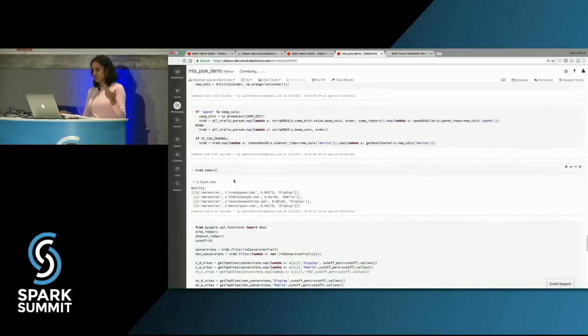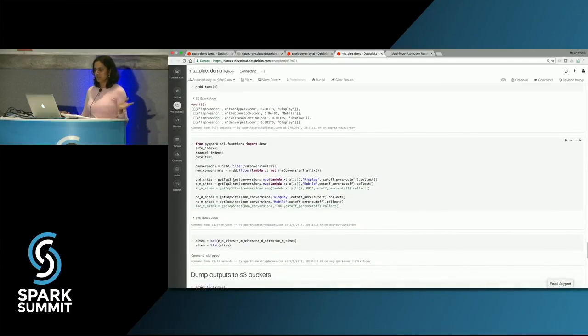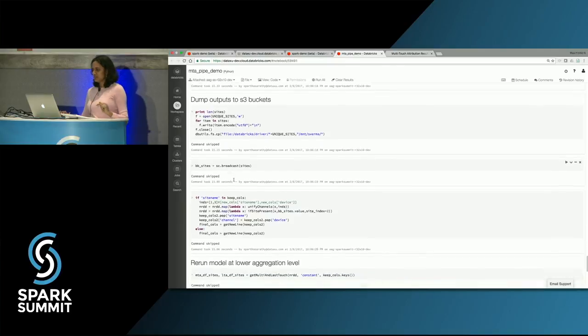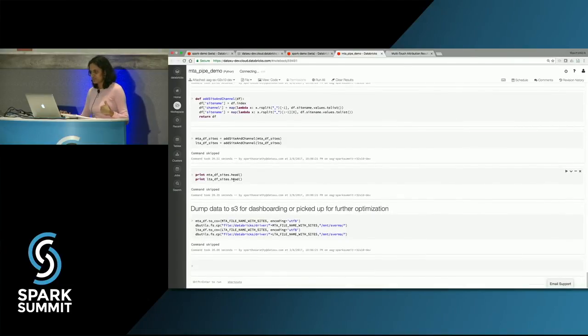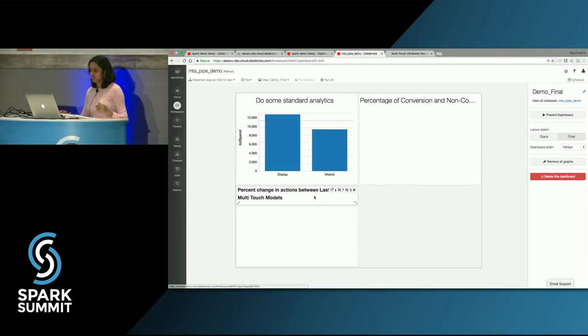So you can do the same with this notebook. It becomes so easy because now you have the separate pipeline which has all the models stored in it. You just increase the granularity of your data set, apply the model, do the usual analytics with it, and keep dumping out all the outputs that you get from the model to S3 buckets. And you rerun the model at lower aggregation and get the results, dump it out to S3.